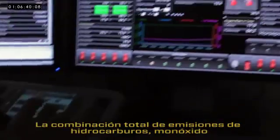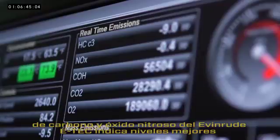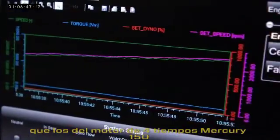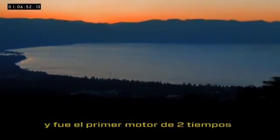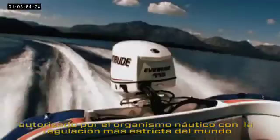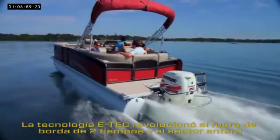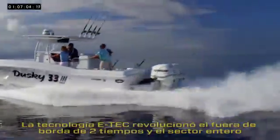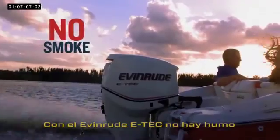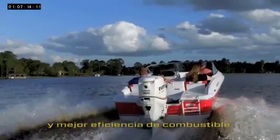In total combined levels of hydrocarbons, carbon monoxide, and nitrous oxide, the Evinrude E-Tech beats the Mercury 150 four-stroke. In fact, Evinrude E-Tech is significantly cleaner than four-stroke outboards and was the first new two-stroke engine allowed on the world's most heavily regulated bodies of water. E-Tech technology revolutionized the two-stroke outboard and an entire industry. With Evinrude E-Tech, there's no smoke, no smell, no mixing oil. Just a clean, quiet-running outboard that delivers amazing performance and better fuel efficiency.